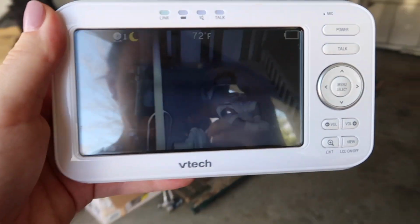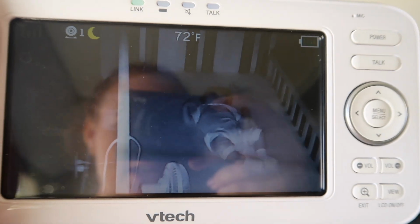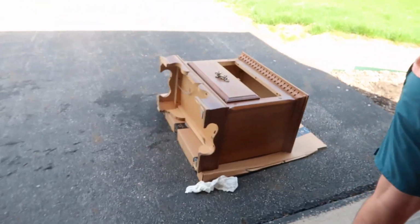Viv is currently sleeping. Like I said earlier, she was having a little attitude. She was very tired, it turns out. So we got the volume on, put her right here in their recycling bin while we try to dissect this guy.